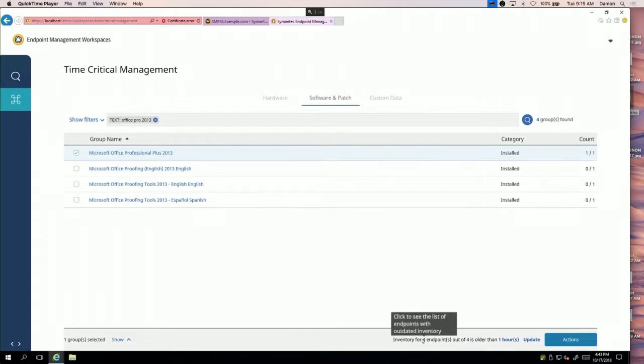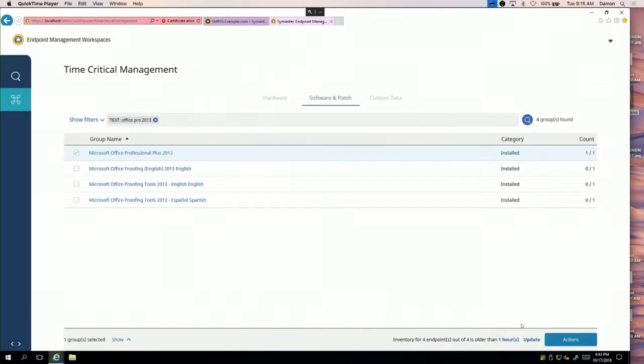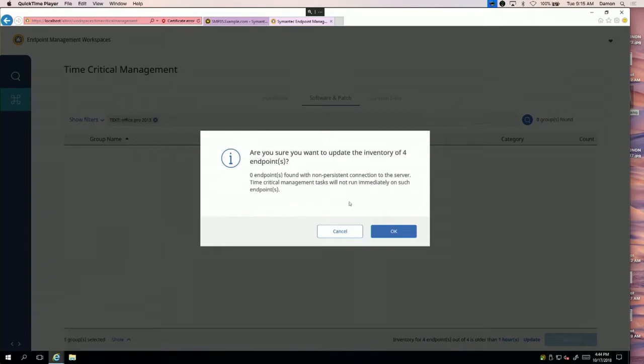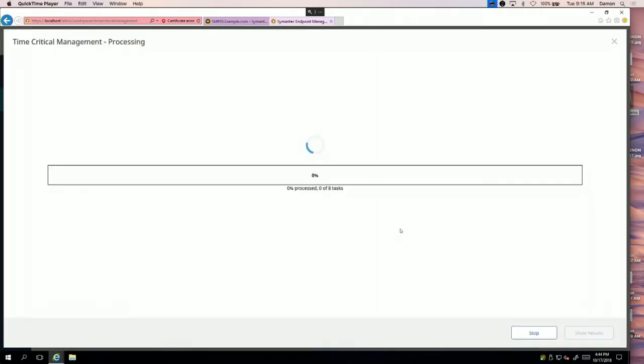So what I can do is actually update those machines to make sure that we do get the real-time inventory. Now, traditionally that might take some time. So once I see that, I can either scope that down to, say, show me all Windows systems or all resources, but in this case I'm just going to keep it scoped to everything that's out there. And then I'm going to go ahead and run an update for inventory on those machines. Now anybody that's familiar with the software knows that this would traditionally take a little bit of time to do. And I'm going to show you right in front of your face how fast this will happen. I haven't sped this up or slowed it down.